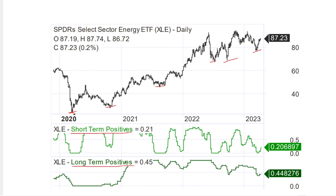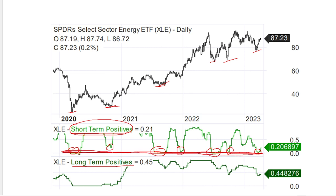But look at what's going on at these lows. The short-term indicator, which is very sensitive and can give us some pretty good signals, when that gets oversold and turns up, we can get some pretty good action to the upside in the individual stock. So when we get down to this very low level, in fact zero, it means that no stocks in energy have a short to intermediate term pattern that's positive. So we went through this correction to the downside and it turned down the shorter term patterns, but the longer term patterns for the most part stayed intact.